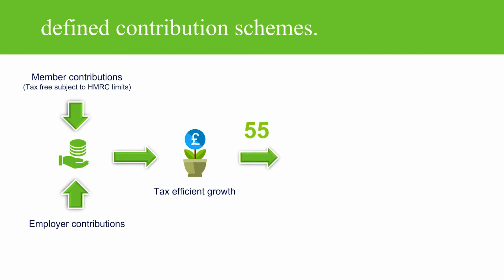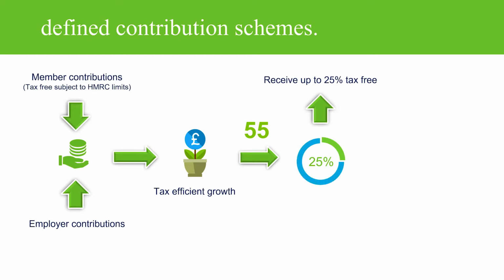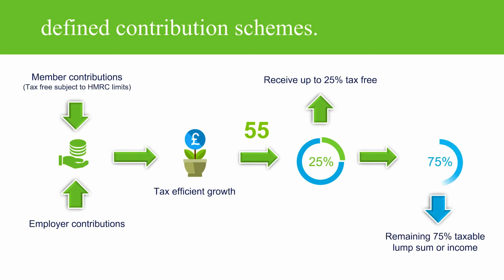You will normally need to be at least 55 years old before you are allowed to access the savings held in your pension. When you decide to access your savings, you can choose how you would like to receive the money. The first 25% of any savings can usually be received as a tax-free lump sum. Anything that remains can either be received as a taxable lump sum or can be used to generate a taxable income in retirement. We cover this in more detail in the videos in Chapter 3.